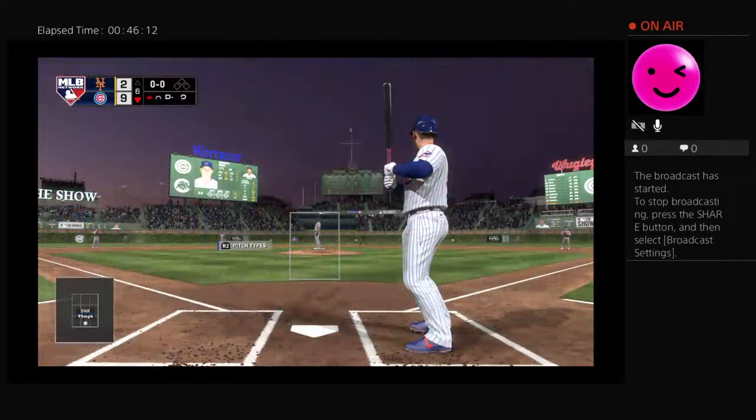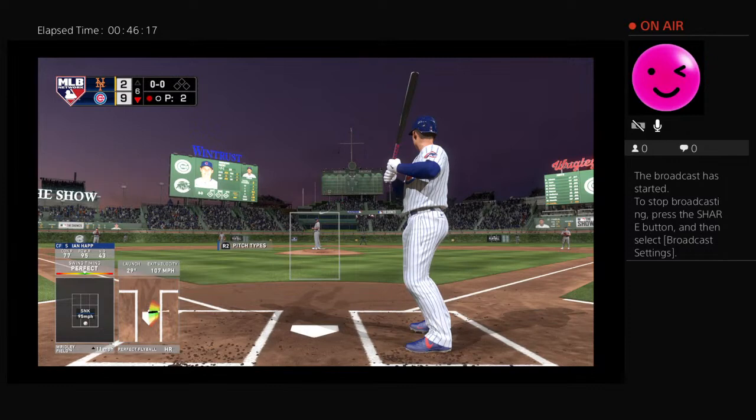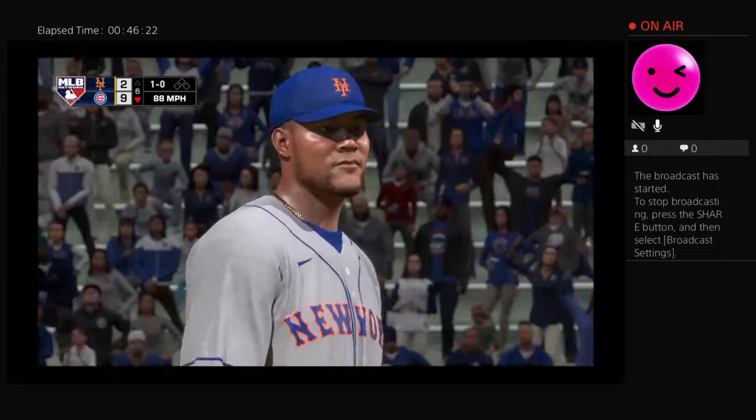So the bases are clear now following the home run. And stepping in, the long ball threat, Anthony Rizzo. First pitch on its way. Off the plate and away there. One ball, no strikes.